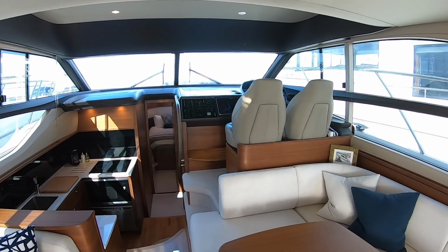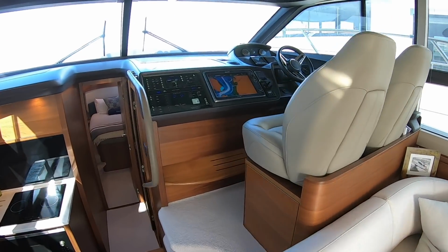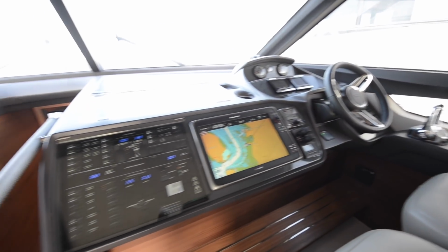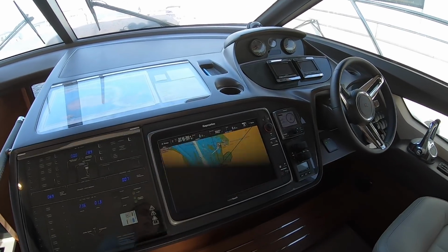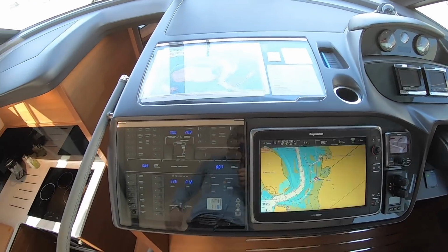Let's head on forward. Now the helm is up these couple of steps. Again, a very traditional helm for Princess, very nicely laid out. It's got an adjustable helm seat. The chart plotter is directly in front of the navigator and easily reached by the helmsman, and all the electronics are here as well.